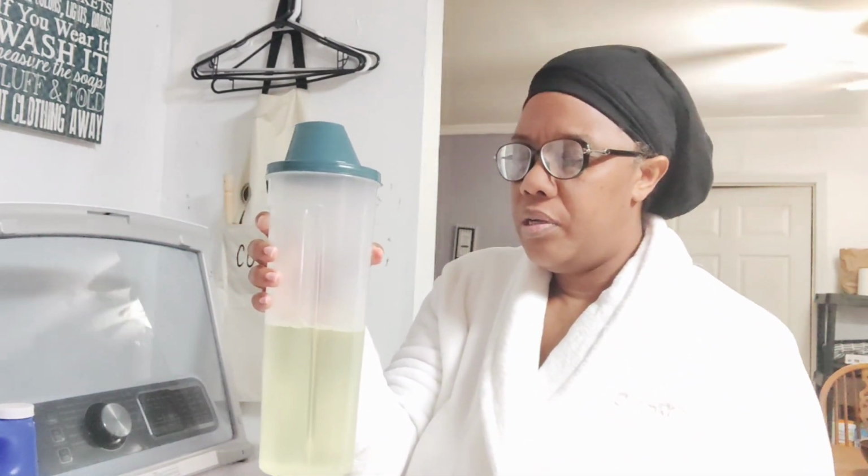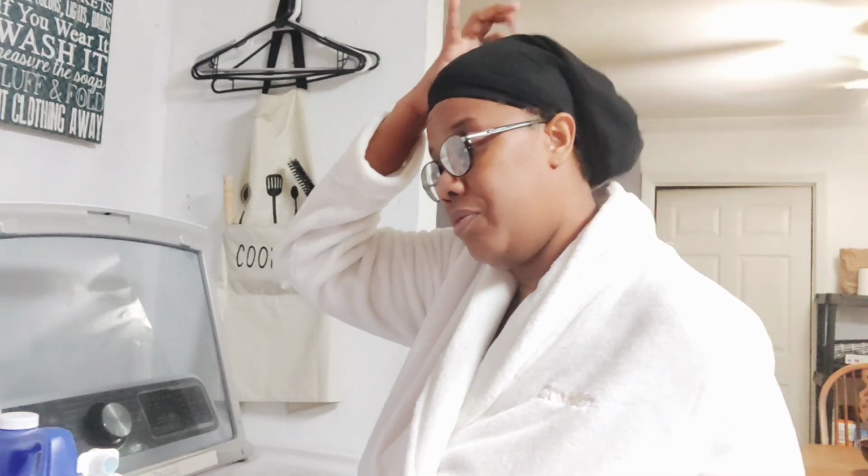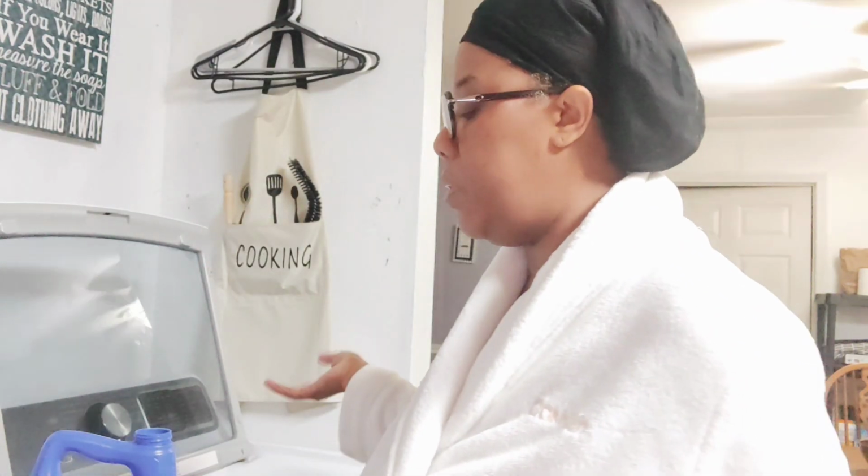So, and in this container, I have vinegar, Pine-Sol, and Odo Balm. And because of Mama's clothes and stuff, she be having a lot of accidents. And then with her chemo, her radiation, and stuff, that had me with her clothes, and then Deontay's work clothes.